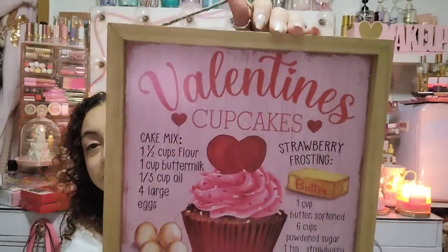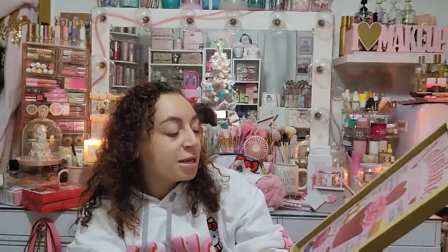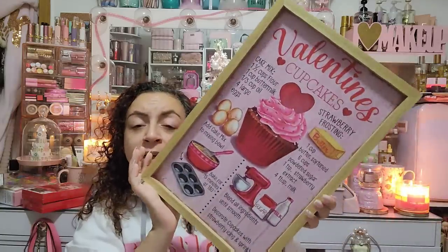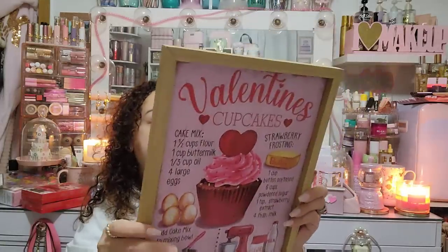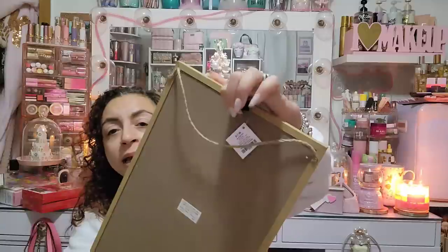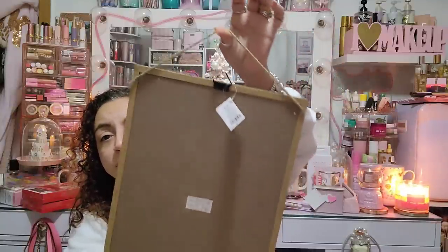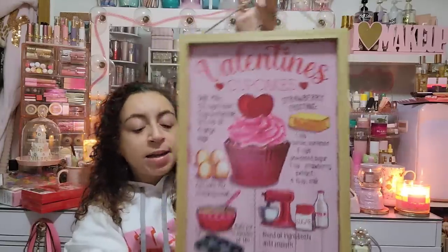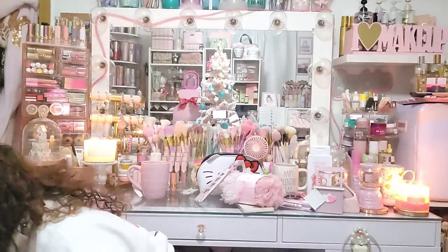But look how cute it is. It says Valentine's Day cupcakes. It says strawberry frosting. It's just so cute. It's adorable. So, I am pretty sure I was going to put this in my kitchen somewhere. But, yeah. It has on the back, you can hang it with this little thing, which I'll probably use, but it also has this one too. So cute. I can't believe I ended up getting it. I guess I knew that if I waited, I was going to miss it, and I need that for the kitchen. So, all right, that was Hobby Lobby.